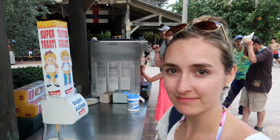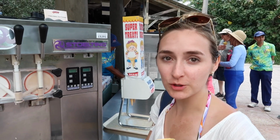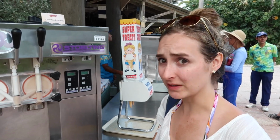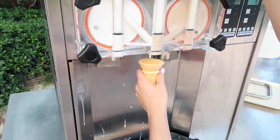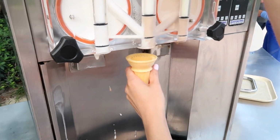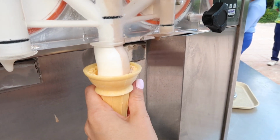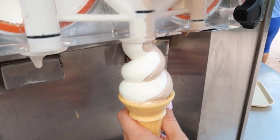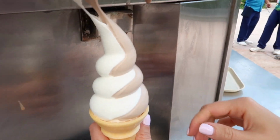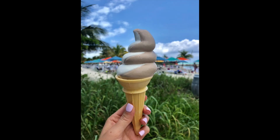All right, so we just finished lunch. Lunch was delicious. It was awesome. The barbecue ribs and barbecue chicken. Very good. Really good. Okay, now we're getting ice cream because it's unlimited. All right, so they got vanilla and chocolate. She's gonna do a mix. Other flavors. Yesterday I had the blueberry. Oh, look at that! It's a perfect swirl. Perfect.